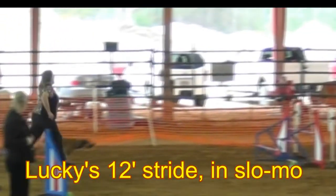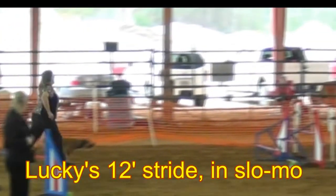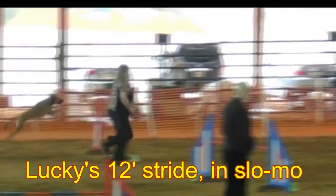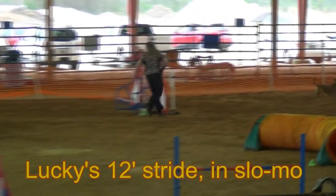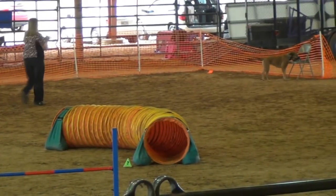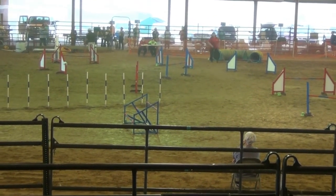Okay, I backed up that last two jumps so I could watch it a couple of times and show you Lucky's 12-foot stride in slow motion. That's really a hard thing to catch at full speed. So I thought maybe some people might like to watch it. It's got a really beautiful jumping style. I just love it. Stride right there. Anyway, that's our double Q of the weekend.